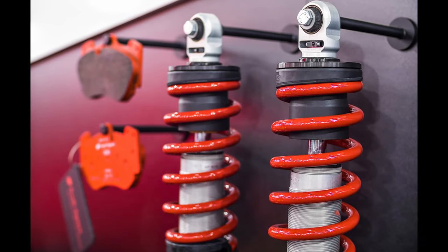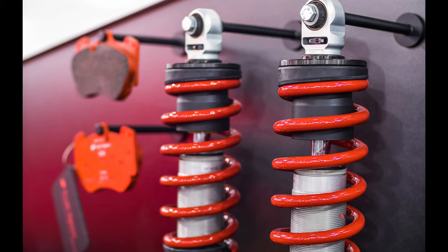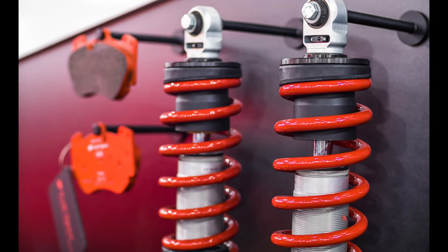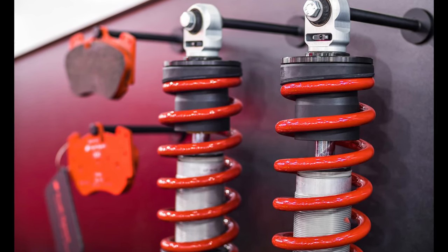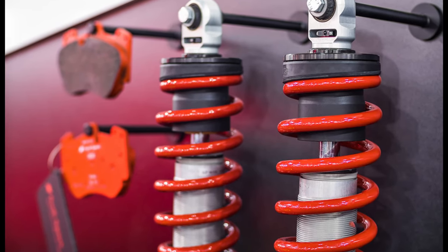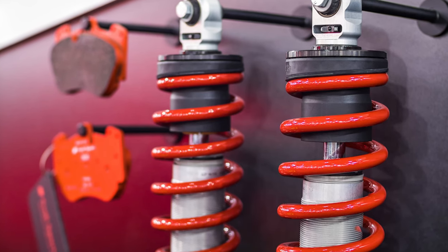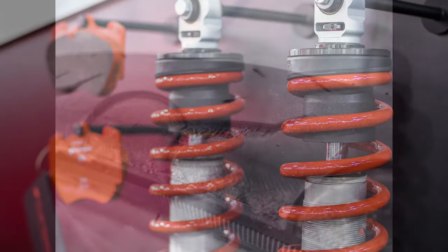Suspension problems. Creaking, knocking, or clunking noises from the suspension can be caused by worn suspension components such as bushings, ball joints, or shock absorbers. The noises may be most noticeable when driving over bumps or uneven roads. Replacing the worn components should solve the problem.